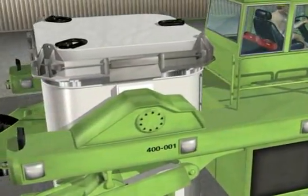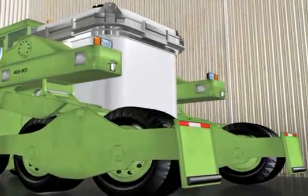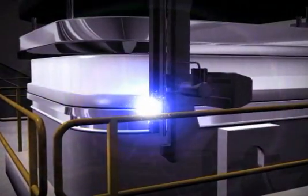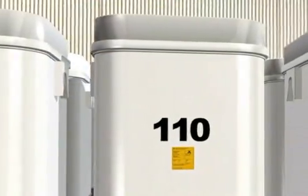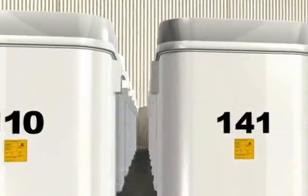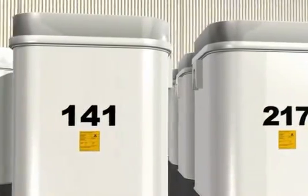The dry storage containers are moved using a specially designed vehicle from the reactor building to a nearby facility on site where they are welded shut. The containers are then placed in licensed facilities at the nuclear generating stations. This storage is considered interim and is not meant to be permanent.